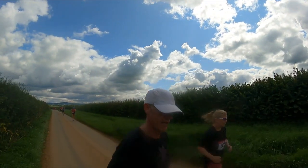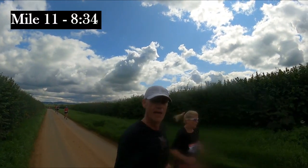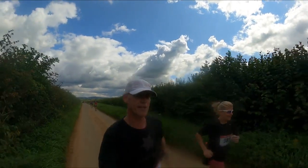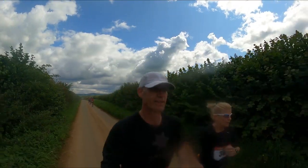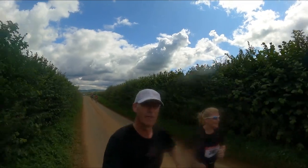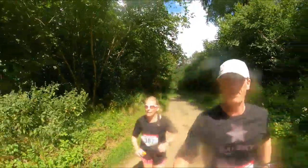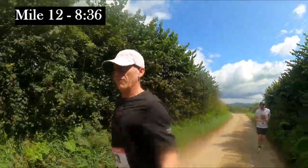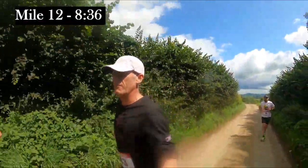But despite the climb, Garmin discarded an 8:34. 2 miles to go. The last mile doesn't count. Who says that? Nick Bester. That's right. Well remembered. And a lovely climb here between miles 11 and 12. Mile 12, 8:36 despite the climb.